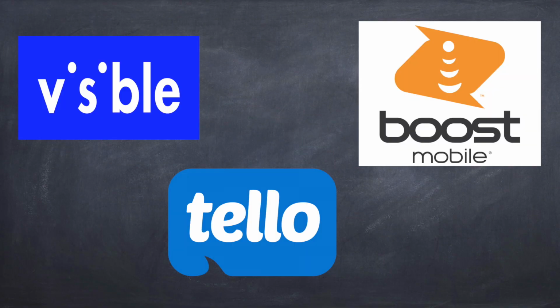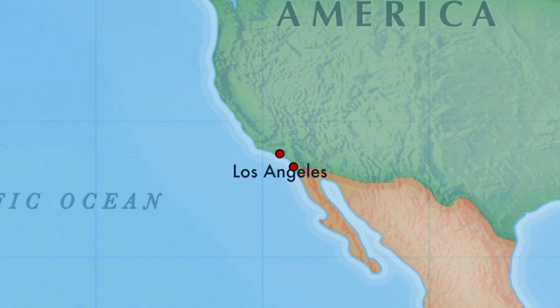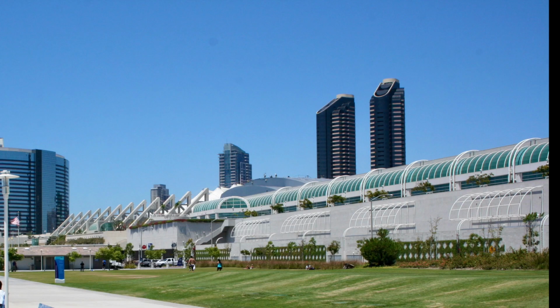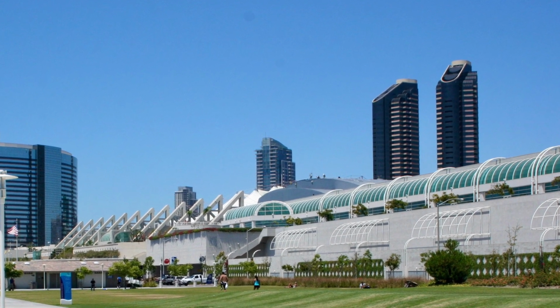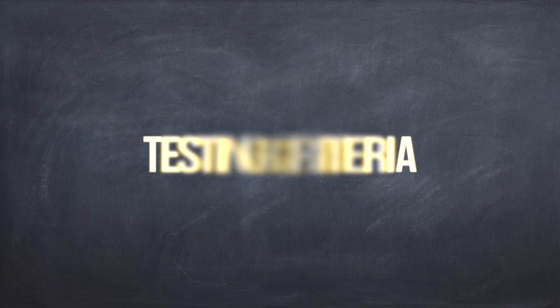So I want to know what were some of the data speed results from Visible, Tello, and Boost Mobile at a big convention. So I took the train all the way down from Los Angeles to San Diego to the San Diego Convention Center for this year's San Diego Comic-Con International event. And here was my testing criteria that I set for myself.